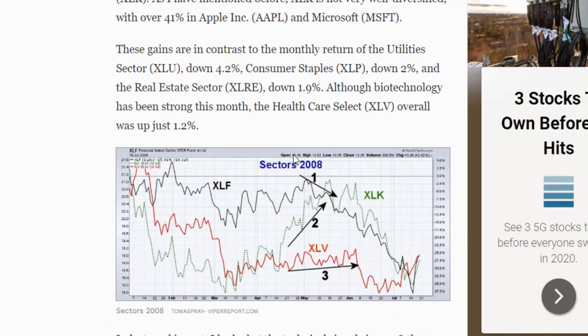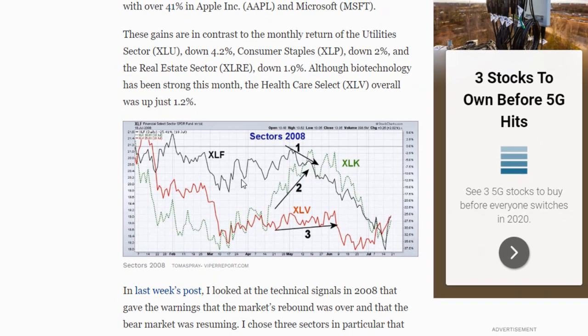In 2008, this comparison chart shows that the XLF here in black had topped out ahead of the XLK, which continued strong into June of 2008 before it also collapsed. The XLV, the healthcare, remained relatively flat. I use this as well as a number of other technical tools to determine which ETF to be in, and when to get out of and rotate into other ETFs.